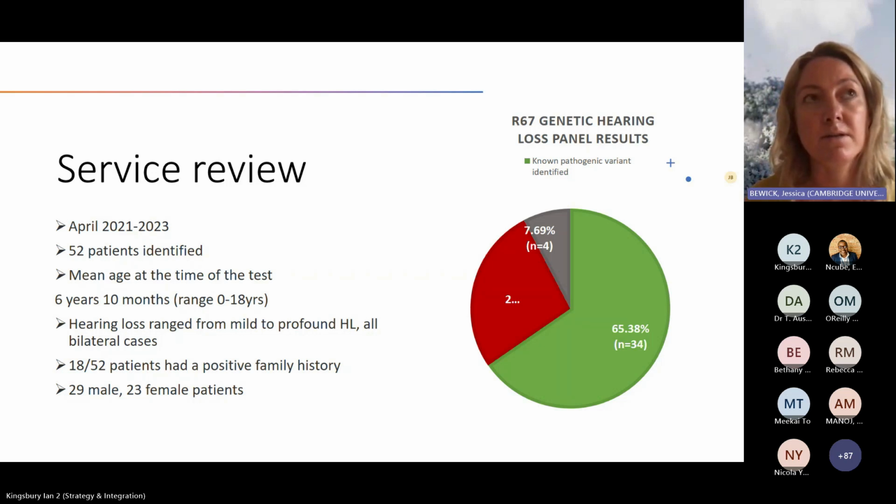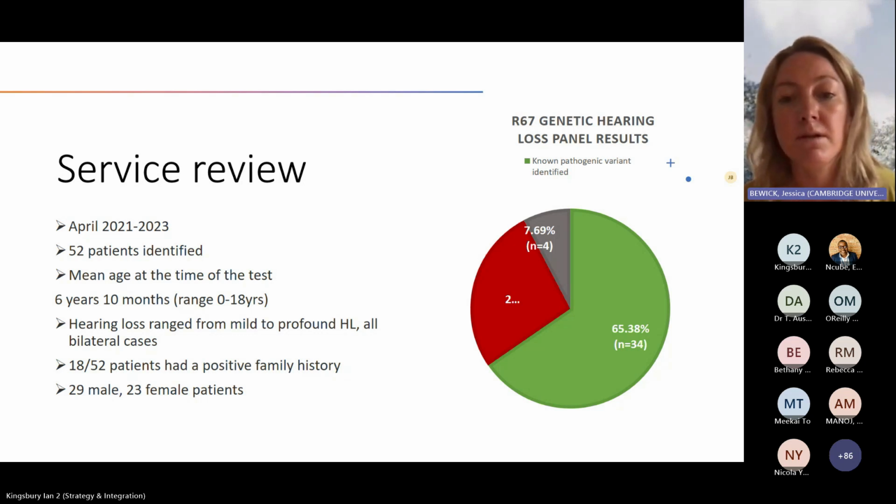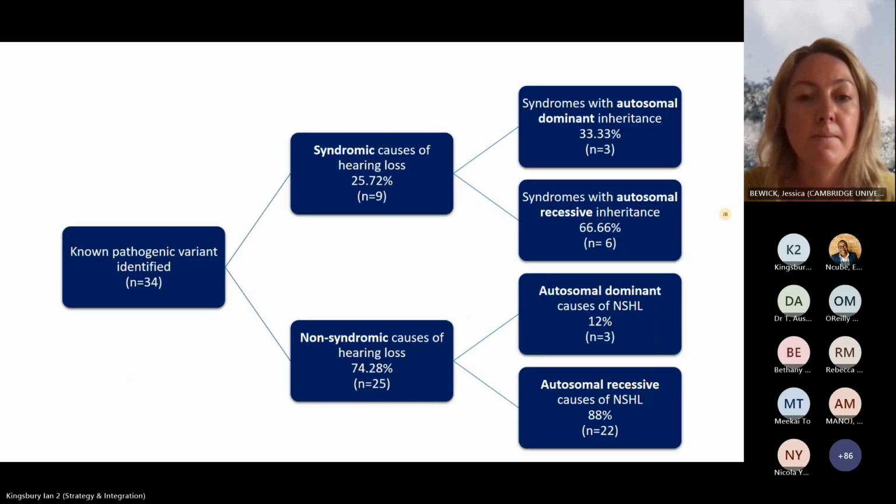The hearing loss, in terms of the range that we were seeing, was everything from mild sensorineural to profound, and all of the cases were bilateral. Several patients had a positive family history. And then if you look at the breakdown, in the green, we can see those with positive diagnoses, so 65%, and we've got variants of unknown significance at just below 8%. And the rest of those children had a negative result.